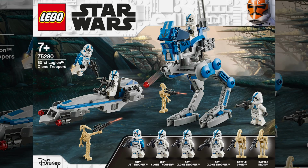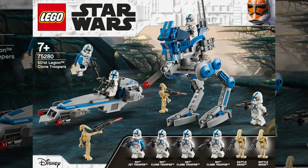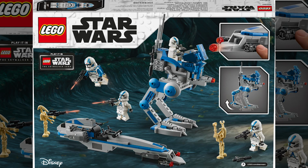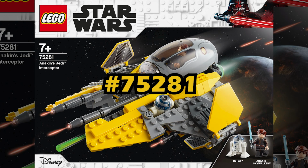The next set going down the list is 75280, 501st Legion Clone Troopers, which is basically a glorified expansion of a battle pack, and this is one that we've known about for a while now, as it was revealed around the same time as the Razor Crest set, and there's not too much to note here as the box does feature the basic promotional image for the game, and even though this is probably aimed at being a Clone Wars set, I think we'll get these figures during Order 66, maybe not the 501st Jet Trooper, but overall there's nothing new to unlock here.